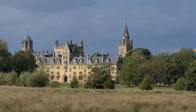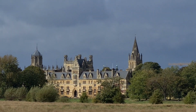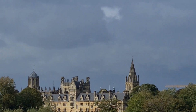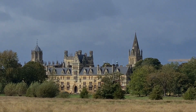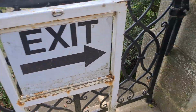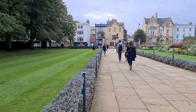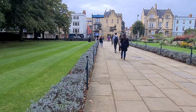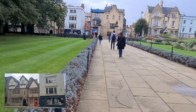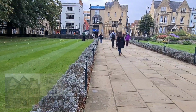Just stop for a minute just to show you this, because there you can see in all its glory Christchurch College, Tom Tower. You've got the Meadow Gate building there, and that spire is the cathedral. So how do you get out of this place? Let's try this way. So this is in the opposite direction, and just at the bottom, just over there, you'll see Alice's shop, Lewis Carroll's Alice's shop from Alice in Wonderland, and that's been there since 1950.